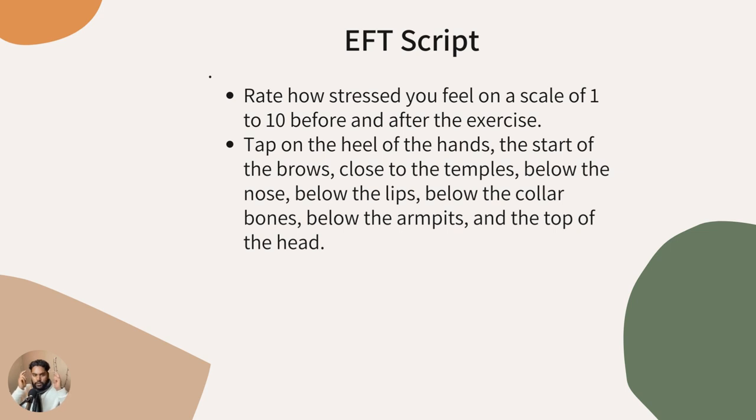Then move close to the temples, but not on the temples, a bit further forward where you can feel that bone that's very close to the eyes. So you're gonna tap that area a bit, just get a feel for that. And just start to say to yourself, I am calm. I'm relaxed. I'm calm. I'm relaxed.